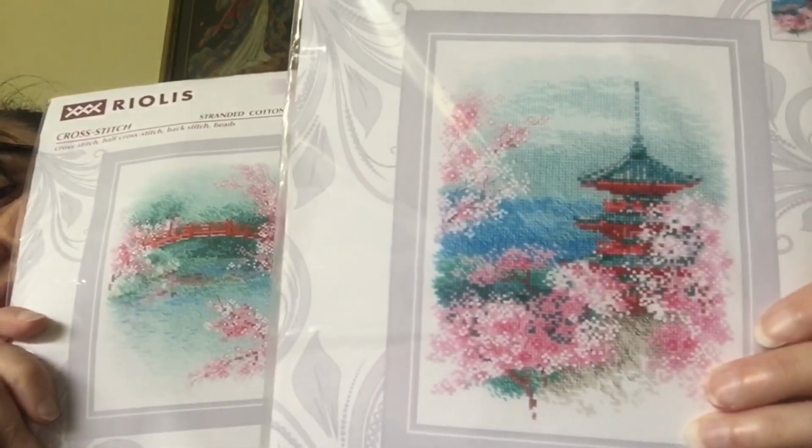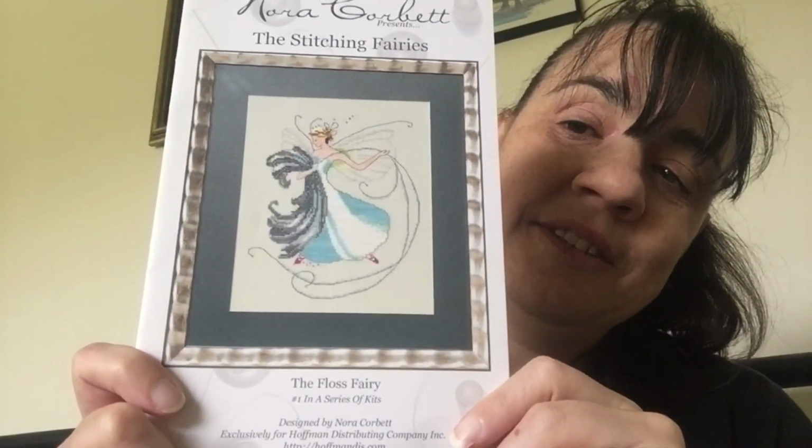But I figure these are still pretty by themselves. So I've got these two. So they're really good. Oh, this one was only $10. She's cute. Floss Fairy.